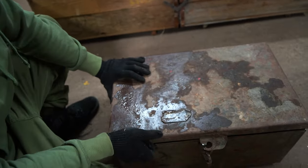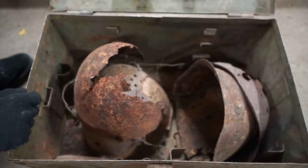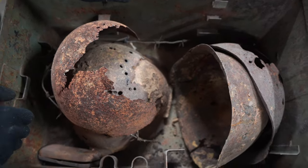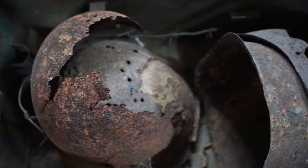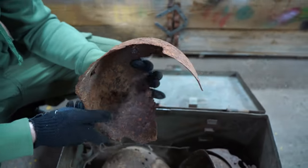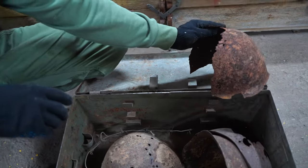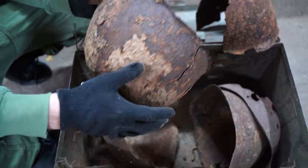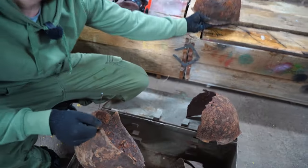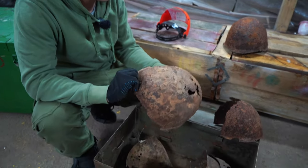Let's start the opening. What? Wait, what? What is that? It looks like an old, rusty military helmet. Oh, there are lots of them. Wow, that looks creepy, actually.